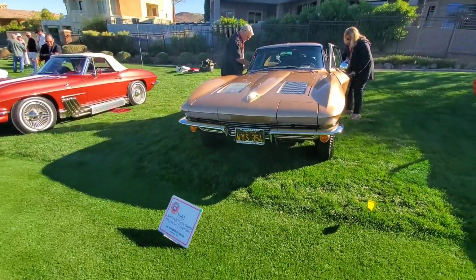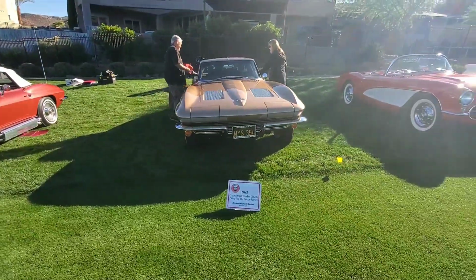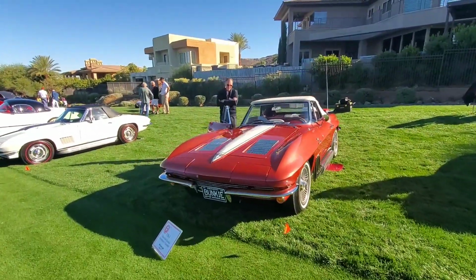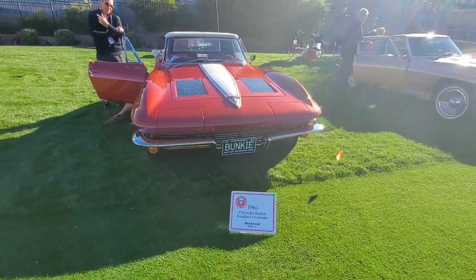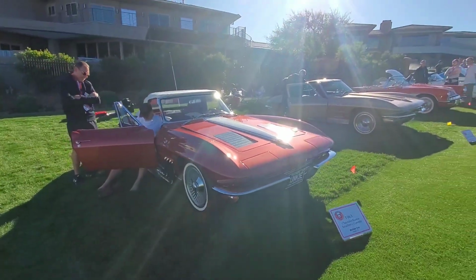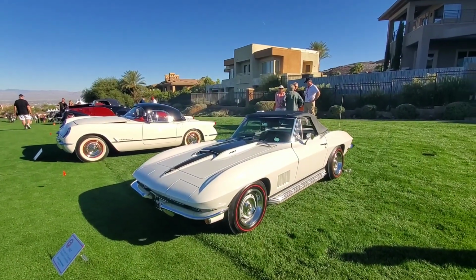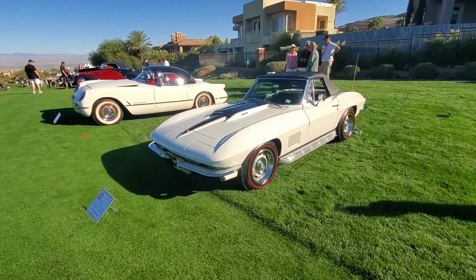Out of Burbank. '63, Riverside now. 327. Yeah, Bunky's, check it out. Bunky Newton's Corvette. '63. How about that? Headers coming out the side. Cool. And my favorite year, '67. Look at that in white. 427 red lines. It's definitely a sweetheart right there.